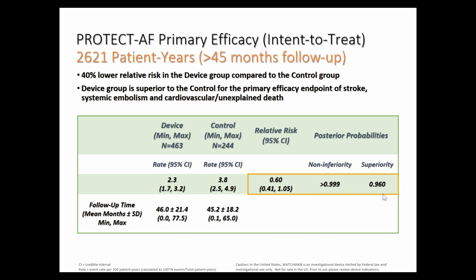And it's an intention to treat trial. The goal of this trial, and the wording is important, was non-inferiority to warfarin. As someone who's designed clinical trials, it's a big deal in how you power your trials and how you interpret your endpoints. This was designed for non-inferiority, saying that the device is not worse than warfarin. Not superior, but non-inferiority. And what we found in this one is 40% lower relative risk in the device group compared to the control group, and that is the warfarin group.